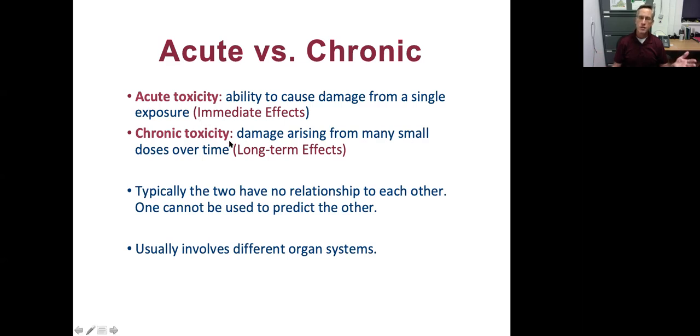The one that people often don't think about, and the damage is underestimated, is chronic toxicity. The damage arising from small exposures, doses over time, long-term effects. And typically these have no relationship to one another. Something that can be acutely toxic in one way, affecting your stomach with general nausea, long-term exposure to smaller doses may affect a completely different organ system, like your liver or your nervous system, or lead to cancer. So one doesn't necessarily predict the other.